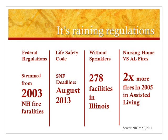In my state of Illinois, there are 278 facilities that don't have sprinklers yet. They have a year to get there. CMS has been pretty clear that an extension is not expected.